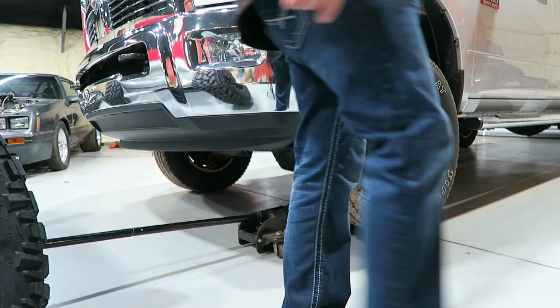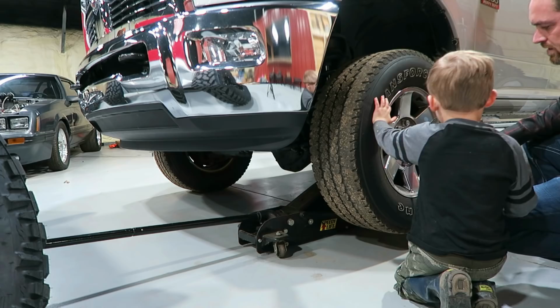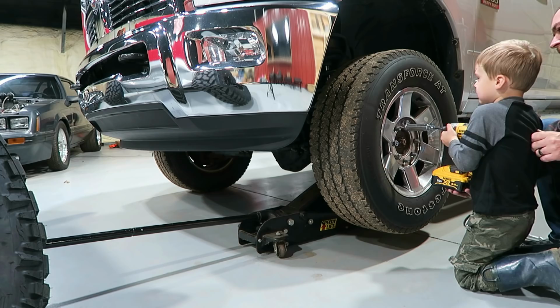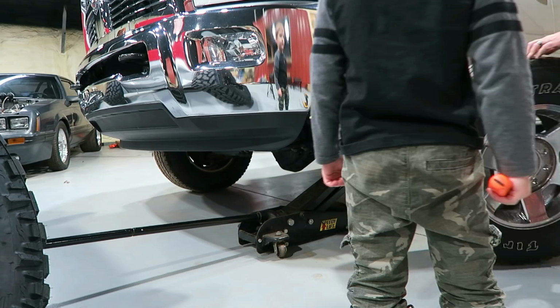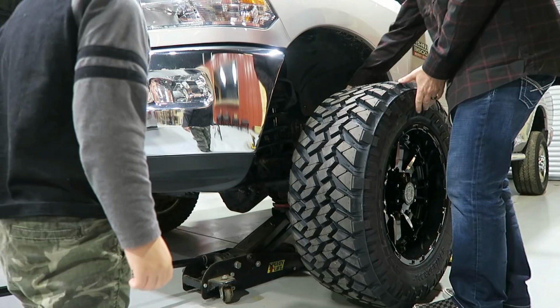Okay. Good. Come here, you want to do this one? It's called an impact driver. So you put it on like that. Just take that off. You want to do it? Yeah. Now these two. Good. Keep it on there, dude. Take it off. Whoa. Let's put it on. You think you can pick it up? That's pretty heavy.